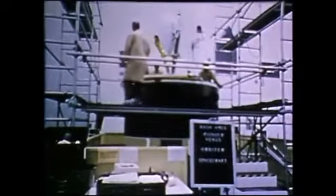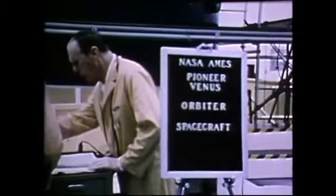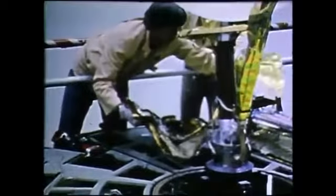May 1978. The Pioneer Venus orbiter, first of the pair of missions, is at Kennedy Space Center for final preparations. It will carry a dozen instruments, a total of 100 pounds. Befitting a visit to a goddess, orbiter is robed in gold-plated blankets, the best-known reflector of unwanted heat.